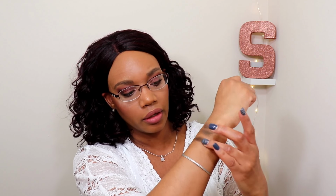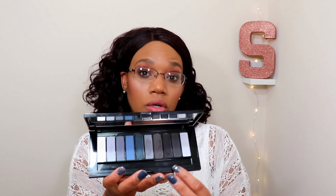You can barely see it. For this one to be black, I expect it to be super black, and to me it looks just like the gray color actually. You can't get a smooth application with those two colors, and I feel like to use this palette, if you're gonna create a blue smoky look, you need those two colors.